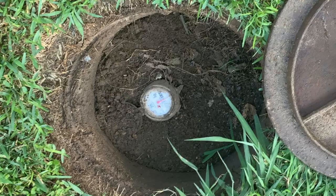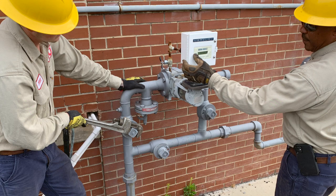The builder will pay for the accounts. We'll go out, we'll send those service orders out to the field. They'll go install the water meter in the meter box, and then also we'll do the gas service whenever they're ready for that as well.